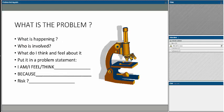To answer the question of what the problem is, you need to be able to answer 2 basic questions. You need to know what's happening and who is involved. You also need to know what you're thinking at this particular point in time and how you feel about it, and put that into a problem statement.